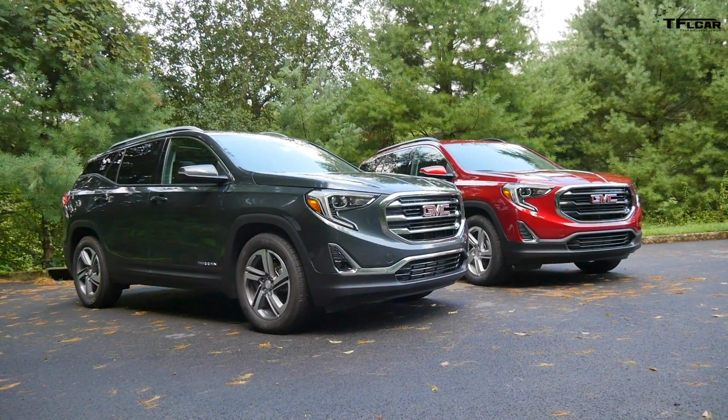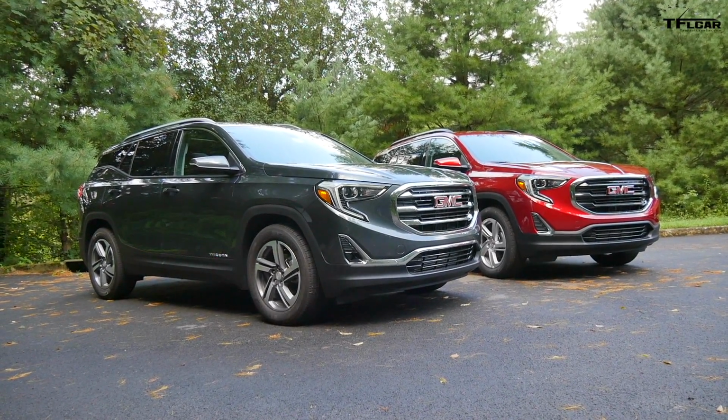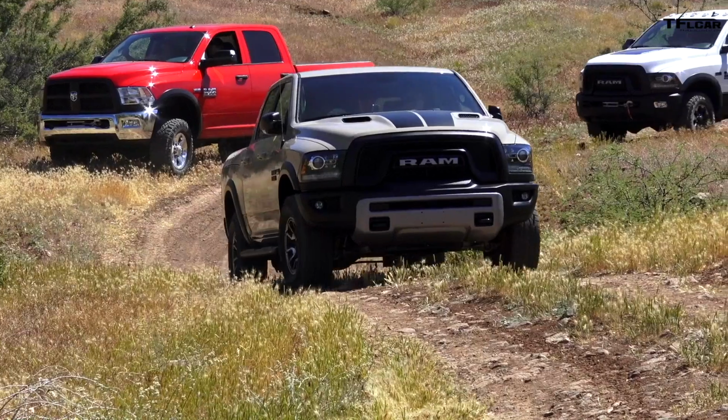The original GMC Terrain came out in 2009 and GMC has sold over 700,000 of them. And for 2018, it's a brand new model, second generation. And it has two different engine options, gas and diesel. And this is a comparison first drive review coming up right now.